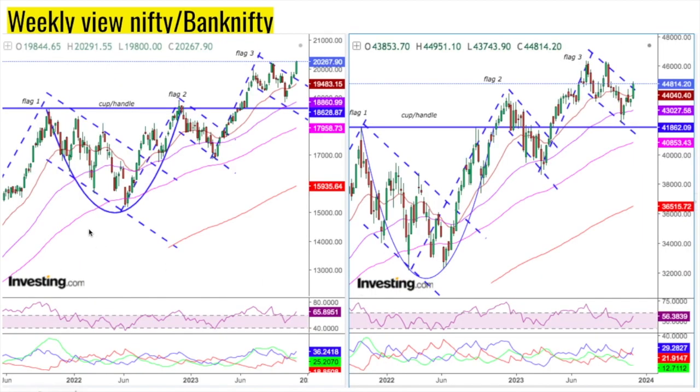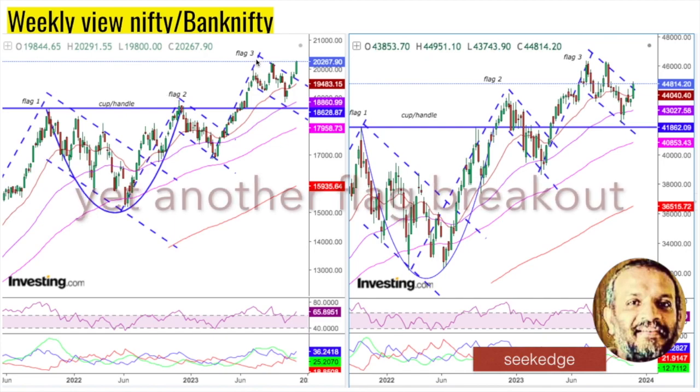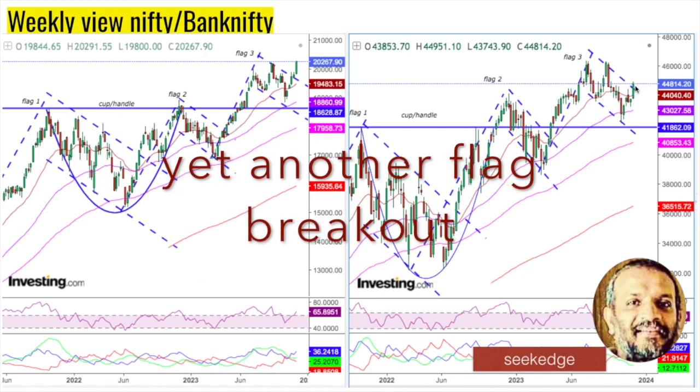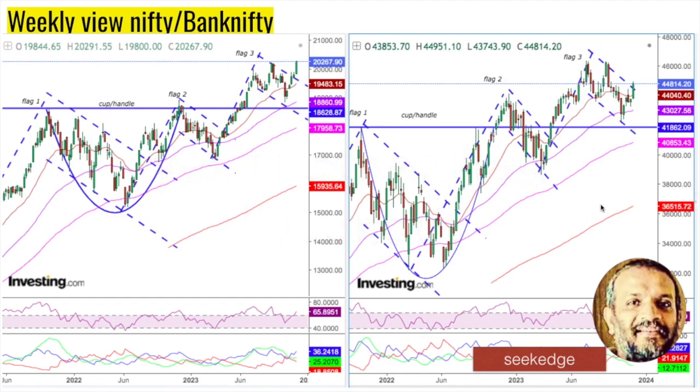This is the weekly view. We had been talking about this trending up move since long. We have a rounding pattern, cup and handle, flag patterns, multiple flag patterns, and the third flag pattern can be seen, it has broken out beautifully on the Nifty on the left side and on the right side also, it's breaking out of the flag pattern, which is the third one. Flag 1, flag 2, flag 3. Absolutely clear bullish pattern that is speaking to us from the charts on the weekly.